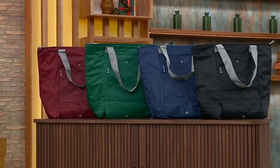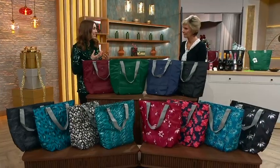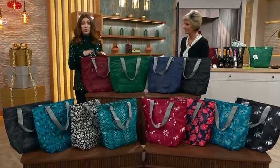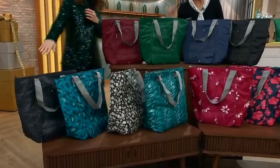A mighty weight, if you're picking up anything heavy, whether it's your dog food, your cleaning products, your washing tablets, don't just think about frozen goods. It's also perfect for your groceries and general shopping as well. Exactly that. Now, we've also got the animal prints too.